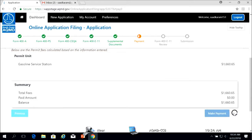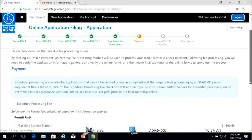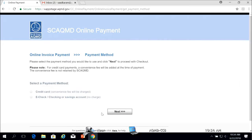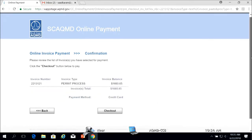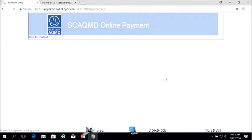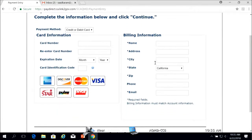For making a payment, you actually now will shell out and go to our payment module that's used by all of our applications needing to make a payment. Again, you can select credit card or e-check. And then an invoice will be prepared. The bond selecting checkout will take you to another screen where you will enter your credit card information.